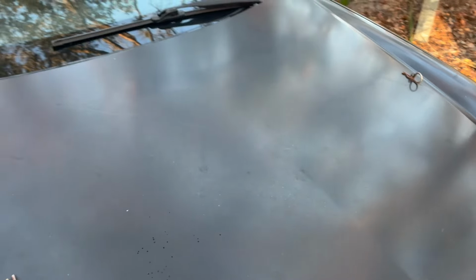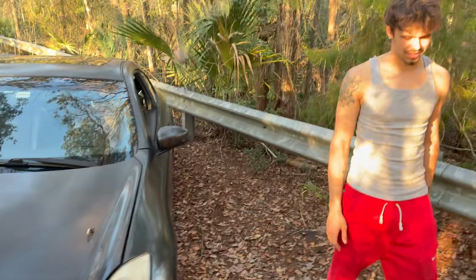Trying to get the camera as close as I can. The engine is silent. Yeah, surprisingly for an Infiniti, no ticks or nothing.